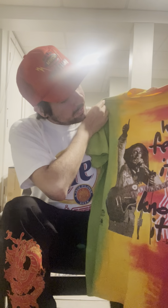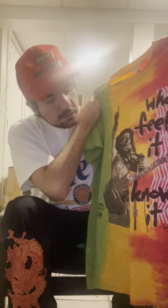First one I wanted to show off was this 90s. It doesn't have a year on it. It's definitely 90s though. It's single stitch. It's Bob Marley. What's it say? Who feels it knows it? It's definitely vintage. Single stitch. Made in USA. Extra large. Super sweet. I paid up for this one a little bit. I think this was like $20 at the thrift, but still super sweet.